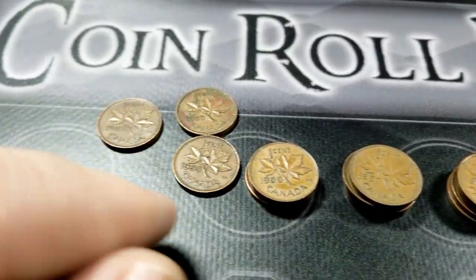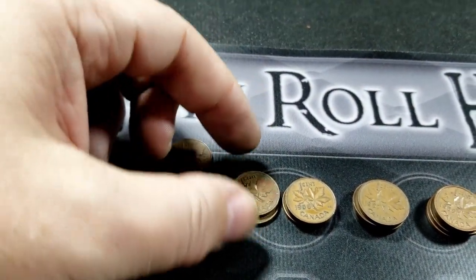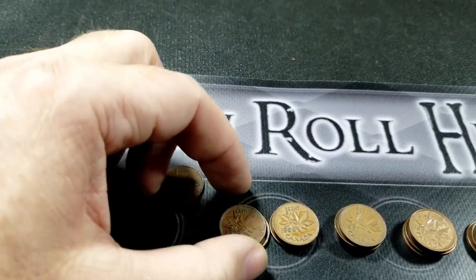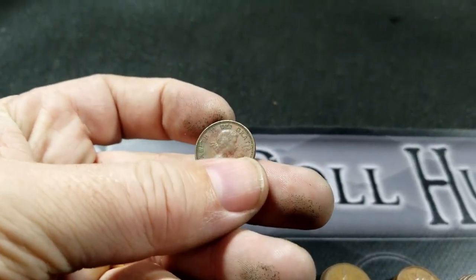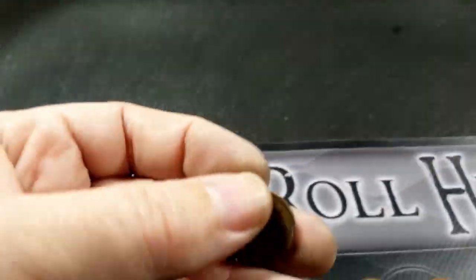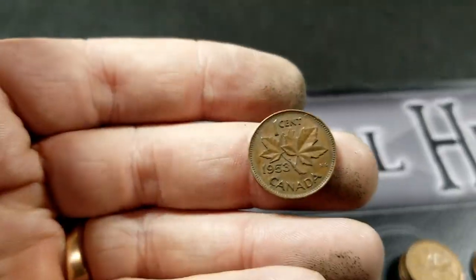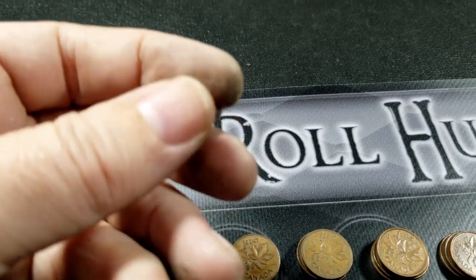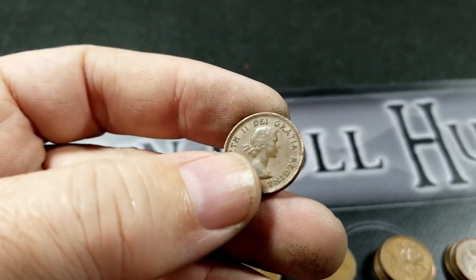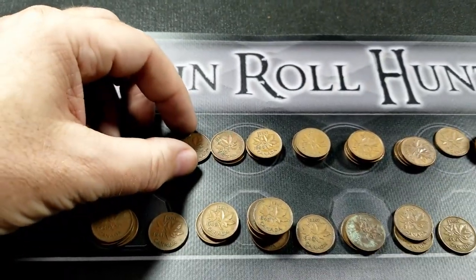Then the 55, of course, has the shoulder fold variant. So you're looking for the no shoulder fold version where the I in DEI on the back here is kind of flared at the top and bottom. These ones are not. And then the 53 also has the shoulder fold variant, and you're looking for the opposite. This one does have the flaring on the I, and you're looking for the one that doesn't have that. So I do not have any of the variants in any of these coins.